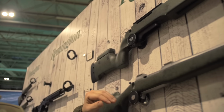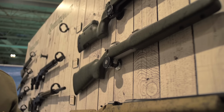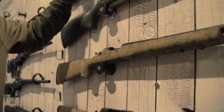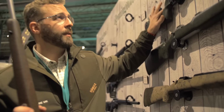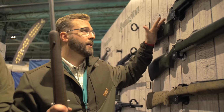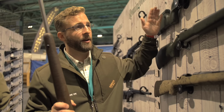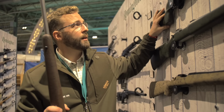They're high quality Border or Schilling barrels. They're put on those depending on spec. We've done all ours in stainless because that's easier, but you can have a high carbon barrel if you want to. Comes with a rail, comes in a hard Pelican case, awful lot of gun for the money. That's about $3,500 retail, the long range. This is just north of $3,000.